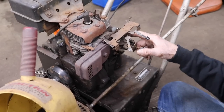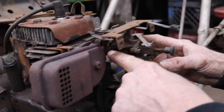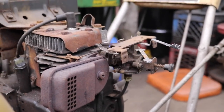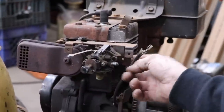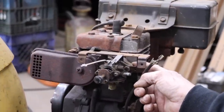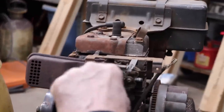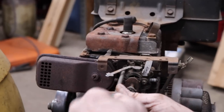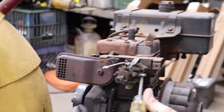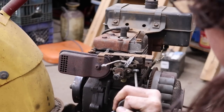So all I gotta do is take these two 7/16 nuts off right here. And I should be able to get this carburetor off. These nuts got screws on the back and they're spinning. So I'm gonna have to take it off from the manifold. There's two Phillips head screws in here. There's one back here, and there's one under here. This one's a little tough. There we go.